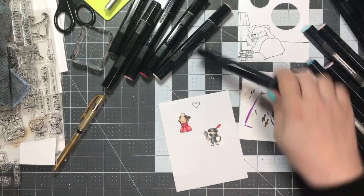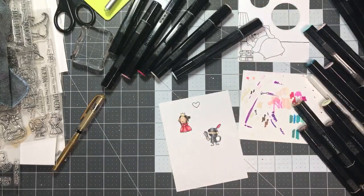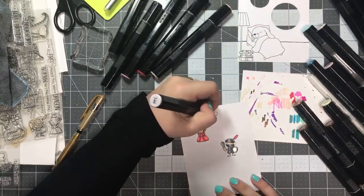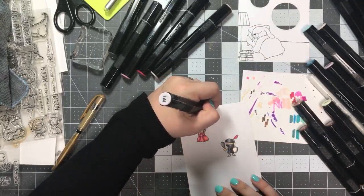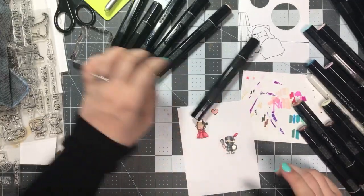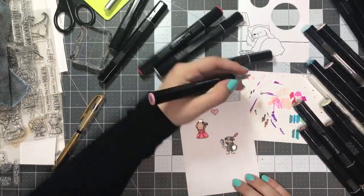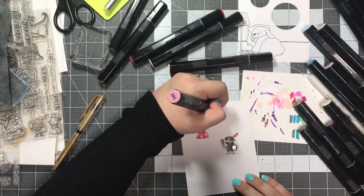Cute. Okay, easy peasy. To keep things simple, we could honestly do the same colors for the heart. Let's just do that. Nothing crazy. It just makes it easier. That's PP1, PP5.